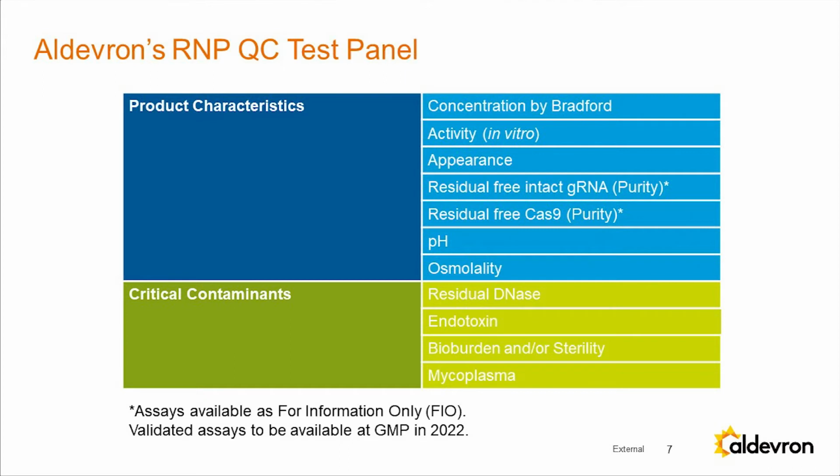For the QC panel assays, we have product characteristics and critical contaminants. For the characteristics, there's concentration by Bradford, there's an in vitro activity cutting assay, an appearance test, residual free intact guide, residual free Cas9, pH, and osmolality. For the critical contaminants, we test for residual DNase activity, endotoxins, bioburden at the research grade and sterility at the GMP level, and mycoplasma.